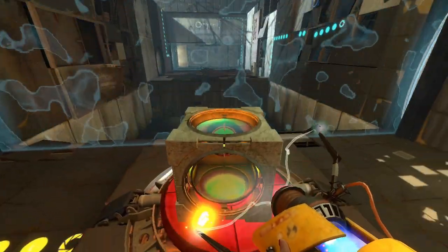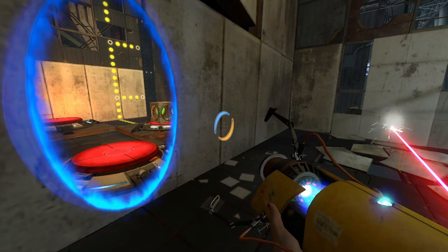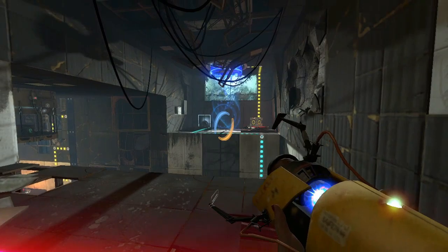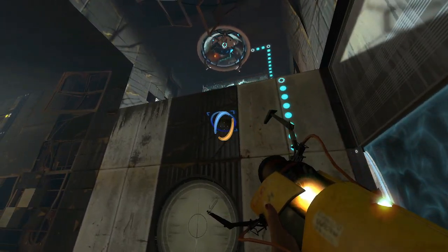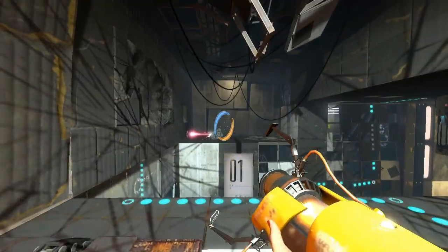Now we want to have this here. Again, making sure our portals aren't going to mess this up. So let's orange portal there, blue portal there. And let's head across. Why did you do that? Oh, because I moved the cube. That also works. It's over there.